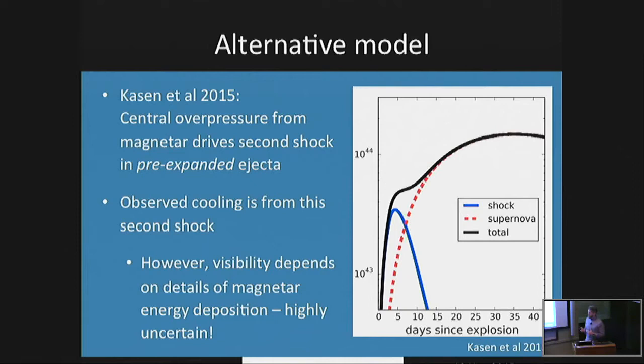But the problem with this model is that in their calculations, whether this second shock breakout was visible over the normal supernova rise really depended on how efficiently the magnetar energy was deposited. So their conclusion was basically that we need more realistic calculations to know whether we really see this emission.